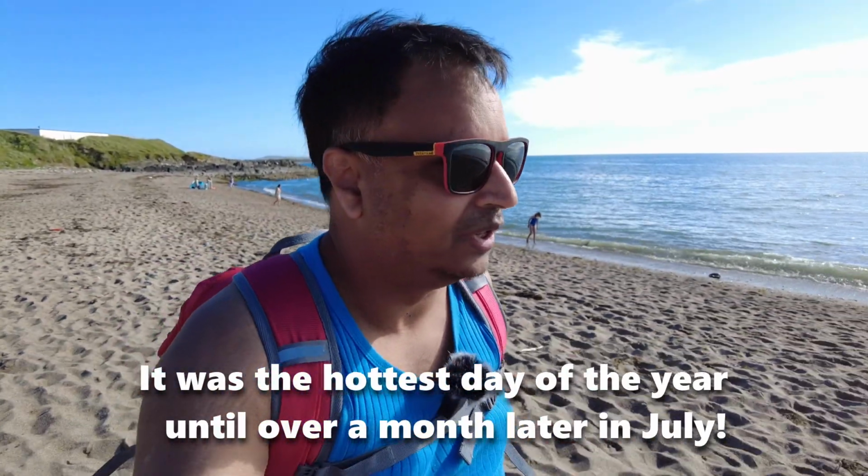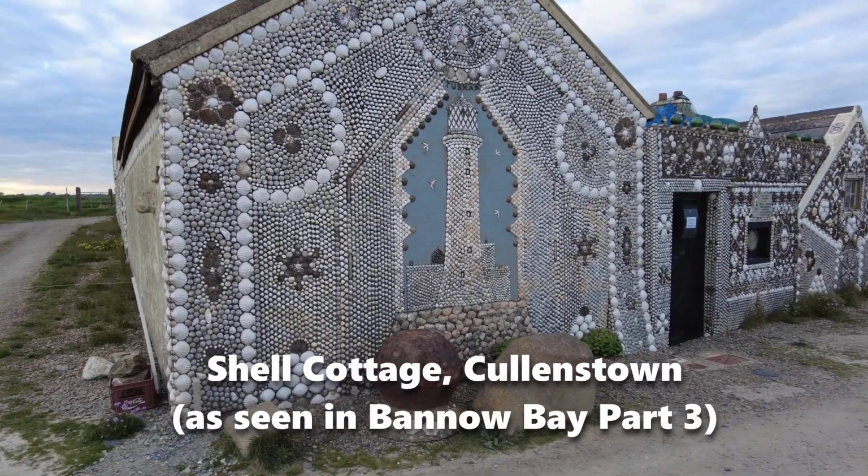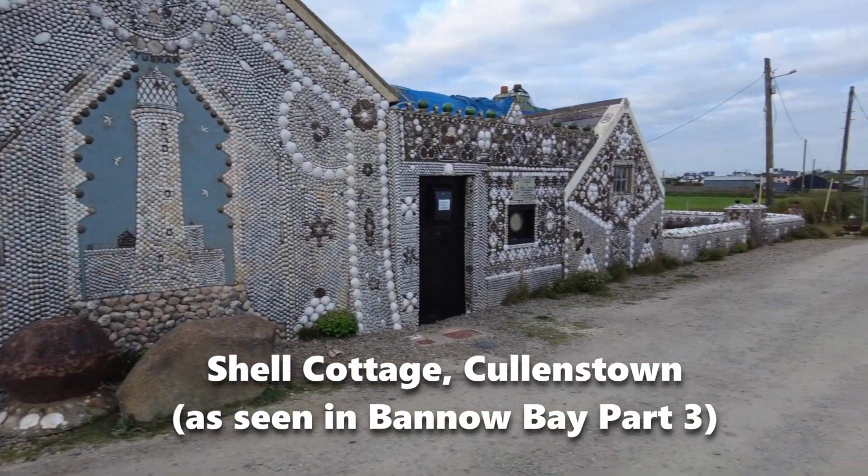It's absolutely beautiful here. In fact, I'm so tempted. I may actually chance a dip in that sea a little bit later. So I'm going to hike up a little bit further along here. I'm not going to go all the way because that will take you to Cullenstown, where we were last time, if you remember the Shell Cottage. That could be about 6 miles, a bit far to hike there and back in one day.